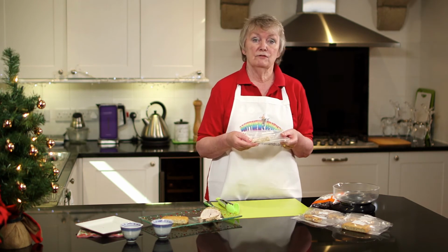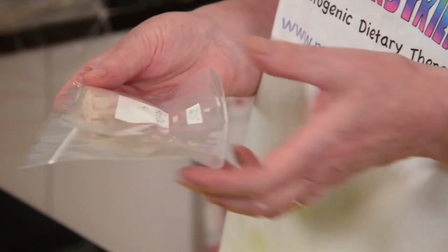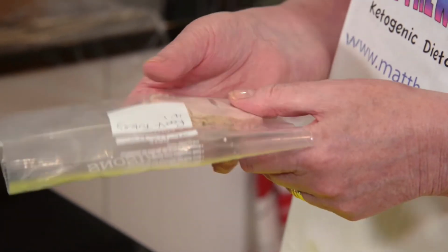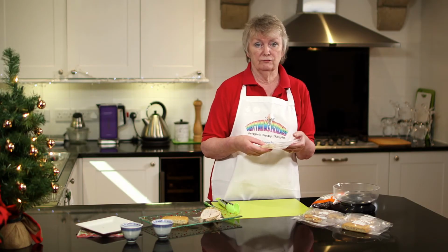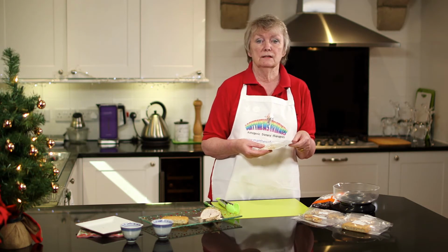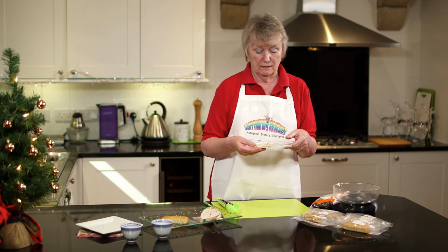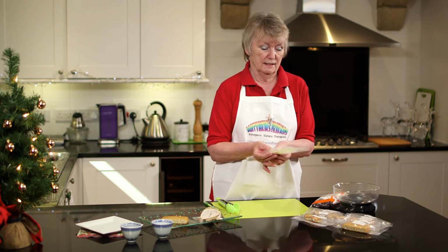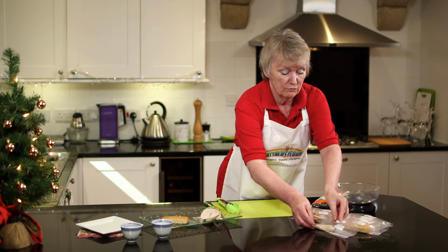But you must let this defrost in the fridge. That's always the safest place. And when you're sure that it's defrosted, small portions like this don't take very long, and then you can just get it out of the fridge for 20 minutes or so before you're going to start either reheating it or serving it as it is. But don't leave it hanging around the kitchen to defrost. That's not a really good idea. That's my tip for today. So there's your turkey.